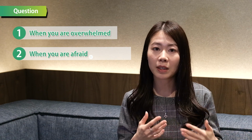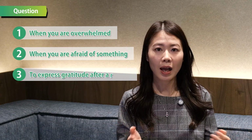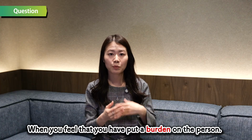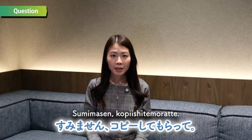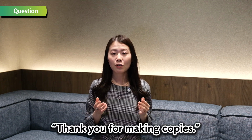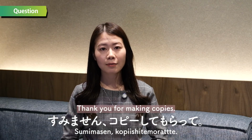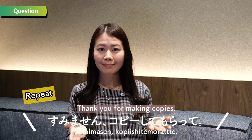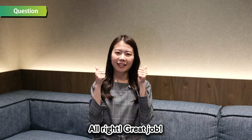But you can also use it when you are overwhelmed or you are afraid of something. You can use it to express gratitude after making a request, or when you feel that you have put a burden on someone. For example, let's say you ask your colleague to make some copies of some documents. In such a case, you can say, すみません、コピーしてもらって。It means, thank you for making copies. Now please repeat. すみません、コピーしてもらって。Alright, great job!